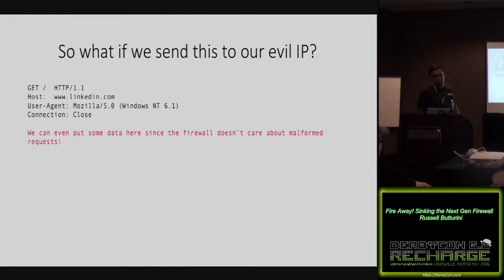And the firewall could care less if it's a well-formed HTTP request or not. So even though this is a GET request, we can even stack a little data here on the bottom. Now, I found that at about 5.5-6K, it'll start saying, yeah, this is not exactly right, and then dropping the traffic with a GET request. But let's just send something like this. And bear in mind, I don't even have a web server in mind. I just have a raw socket, because it doesn't really matter, because we're not looking at what's being sent back. It's a one-way inspection.